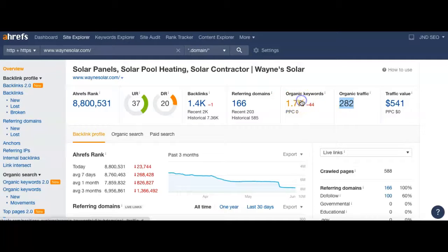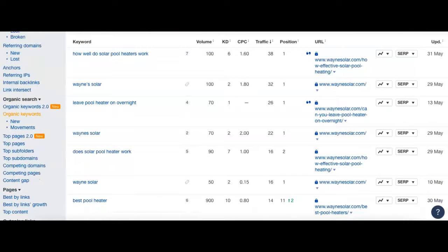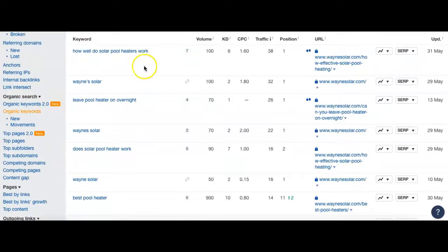So let's just take a quick look at the keywords and see where your traffic is coming from. And the first thing we do see is "how well do solar pool heaters work?" Only problem with this is it's not our strongest keyword because it's more of just a question. And even though that may be answered on your site, if people search this, it doesn't mean that they're actually going to get a solar pool heater, number 1, but they need that service even now. They might just be doing research, right?